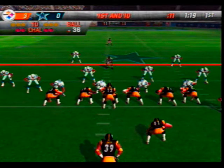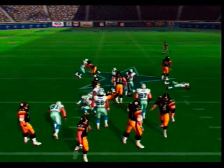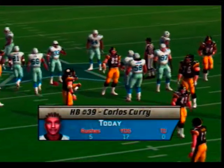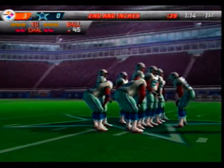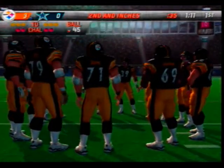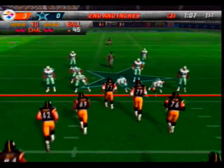Dallas using three linebackers. Hand it off. Miller is there on the stop at the 45. Vision is so important to these ball carriers. They got to find a hole and get to it before it closes. There's no hole there, and they got to know that too. If you don't have the vision, you just can't find the hole. Second and about one. 45-yard line.